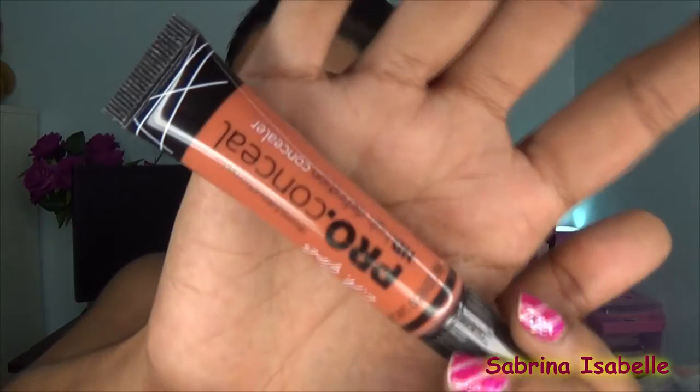So you just want to lightly massage it into your skin, and then I'll go in with my LA Pro Conceal in the shade orange, and then I'm just going to correct underneath my eyes, my smile line areas and my chin, and then I'll go in with my e.l.f. concealer brush and I'll just buff out the orange concealer evenly across my face.